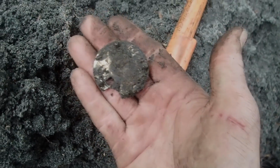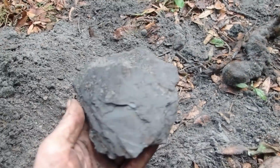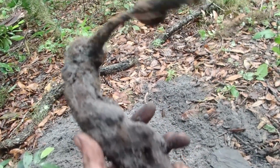Let's get back at her. We might have another pit, folks. I'm just digging down here and just randomly decided to dig here. And, getting a lot of iron. There's slate, off of a roof. I got a crank here. Here's the slate, off of a slate roof. It's a big old crank, I think. Yeah, that's a crank.